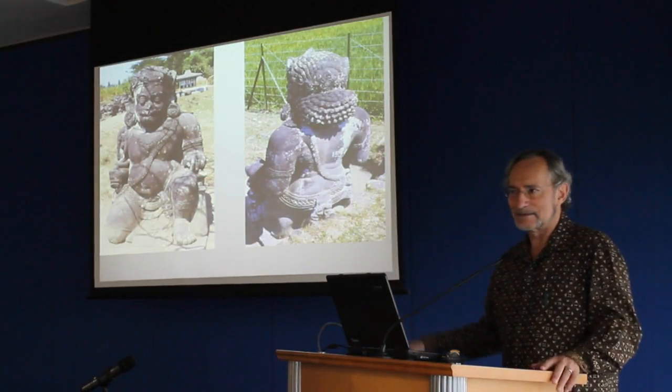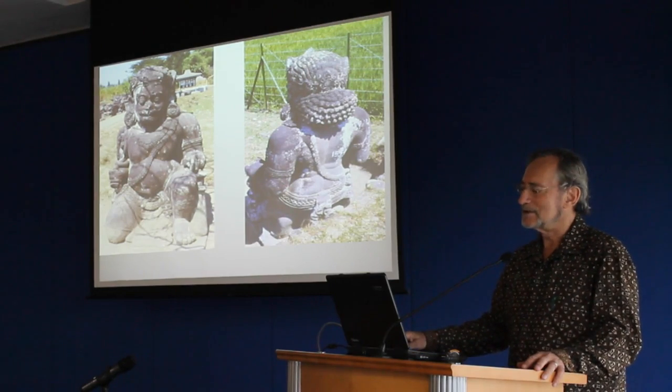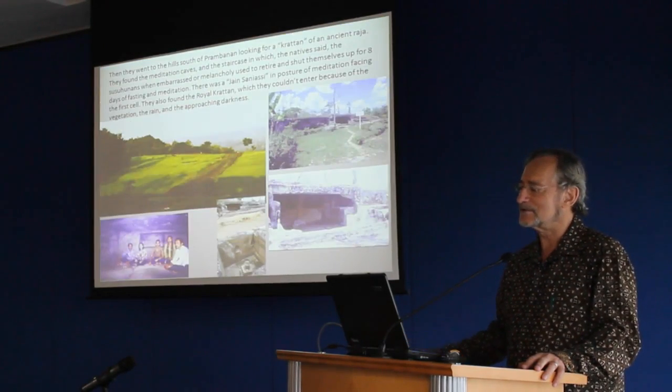Here are the giant guardians, the porters, and the door guardians, still in situ. And it was in between these that the inscription was discovered.